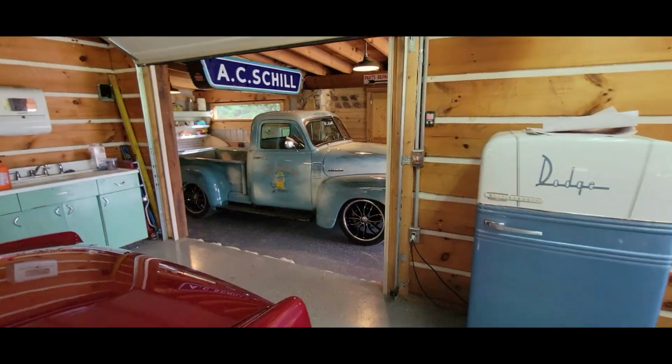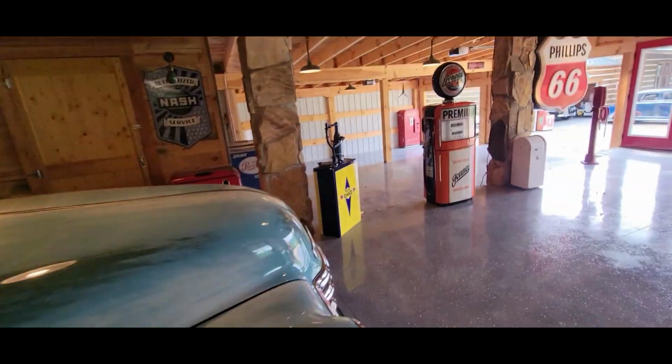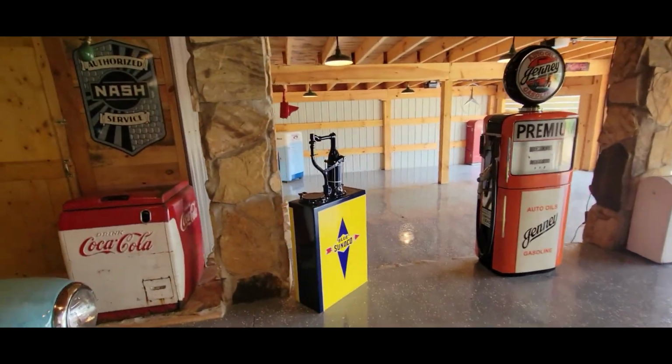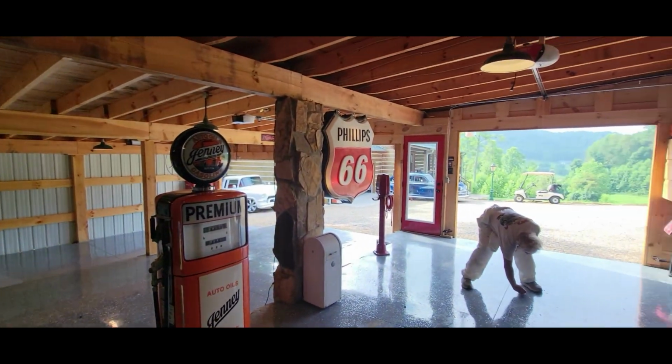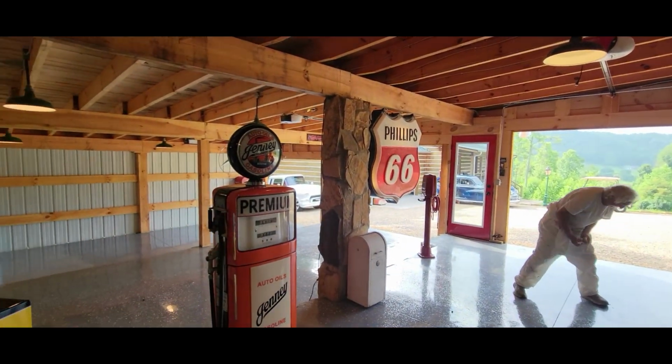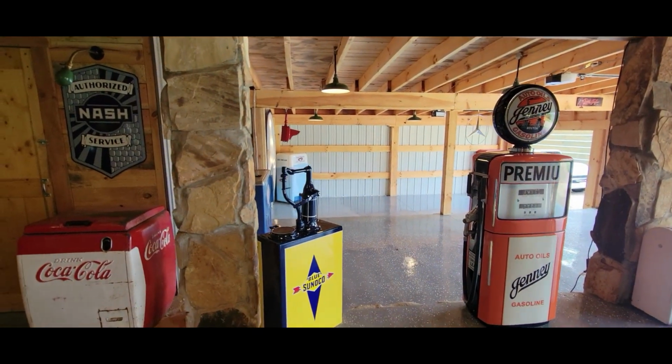So, Counts just got some good news. Like you guys said, he's been finished with the garage build here for about a month now. The only thing he's been waiting on to finish it is his doors, garage doors. He ordered some custom garage doors. So, the lady just called and said they were on their way.